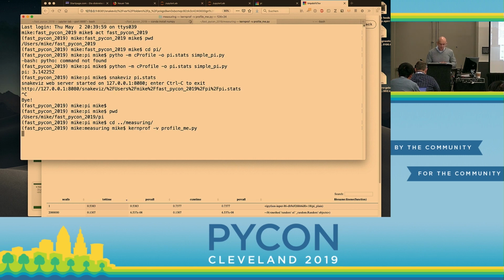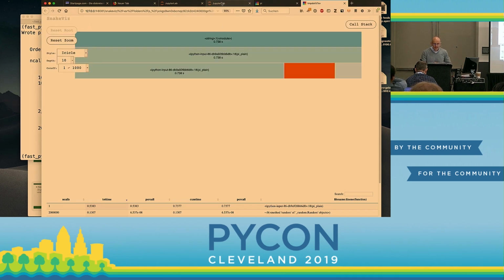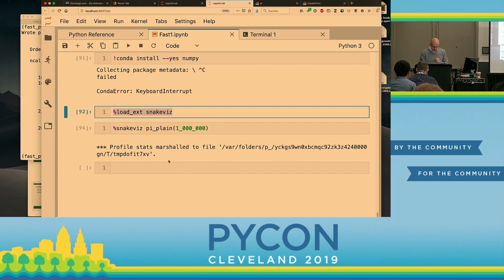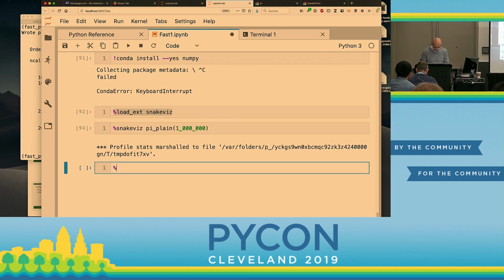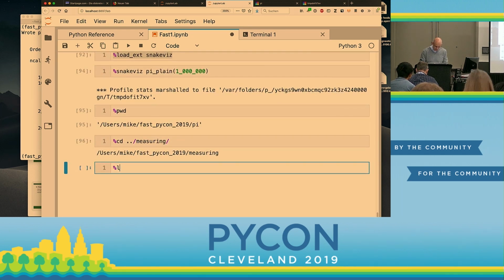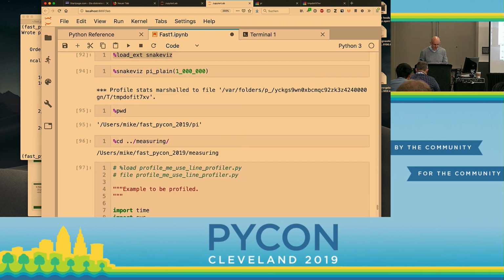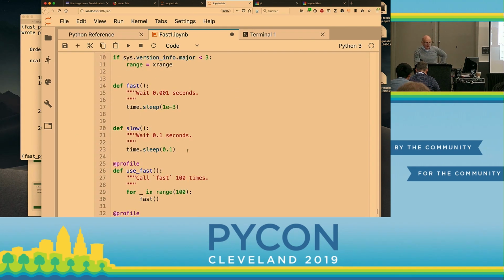After a while, you need to wait for this program. Now this is just a normal output. Again, you see all this noise because it runs a whole module, and you have all this startup stuff in here, so to speak. Now if I load profile me for line profiler, I put a decorator here out of the blue.